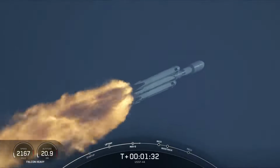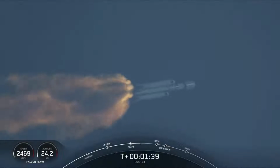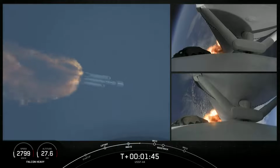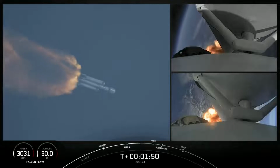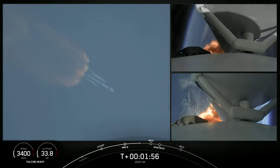Now, shortly we'll hear the call out for MVAC chill, indicating that the second stage is prepping the MVAC engine. Vehicle is following a nominal trajectory. We will flow a little bit of the super chilled liquid oxygen through the turbo pumps on that MVAC in preparation for the full flow of the super chilled propellant. Shots there of each side booster on the right-hand side of your screen.